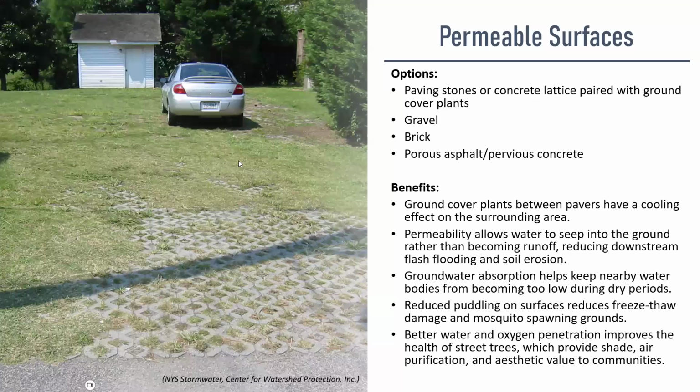Permeable surfaces. So I mentioned these in that intro slide to this section. Paving stones or a concrete lattice paired with ground cover panels, gravel, brick, or porous asphalt or pervious concrete are some options for permeable surfaces. Some of the benefits they have: ground cover plants between pavers have a cooling effect on the surrounding area, like that urban heat island effect I mentioned. Even though turf grass isn't as good as tall grass, it is still significantly better than bare dirt or pavement. Permeability allows water to seep into the ground rather than becoming runoff or a big puddle, reducing downstream flash flooding and soil erosion.